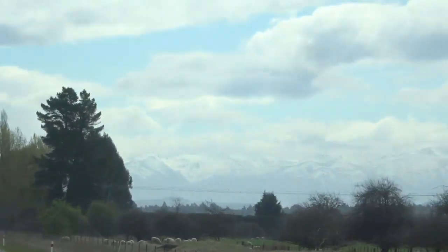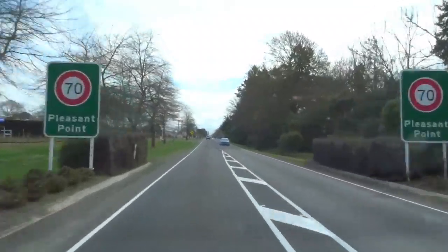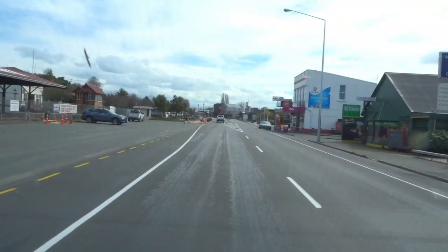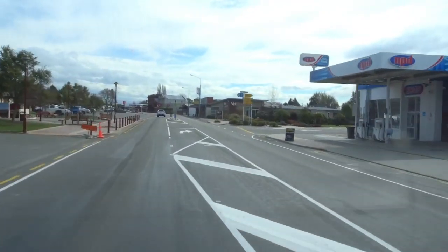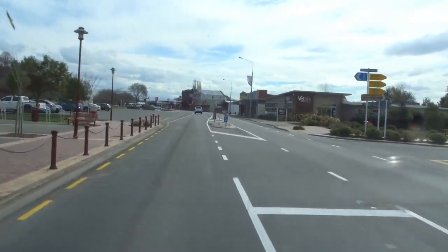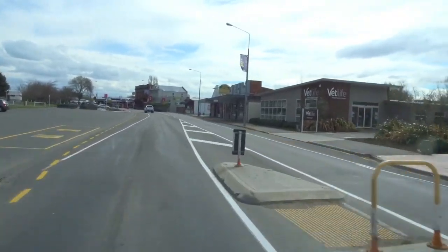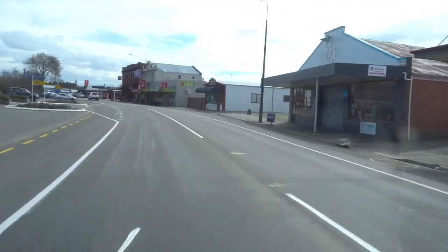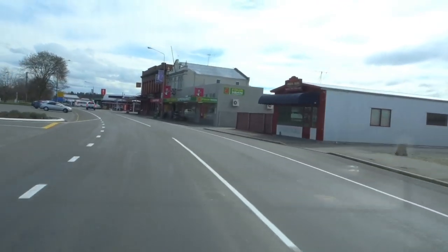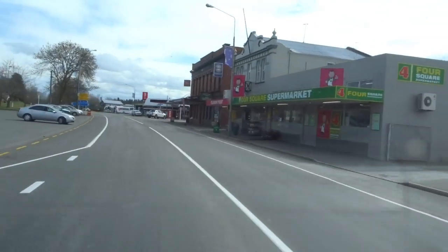So there's nice fresh snow on all the mountains. Woo! Gorgeous. Entering Pleasant Point, reasonable sized settlement. As you can see, it's got the dairy, which is what we call a convenience store, service station, and this is a bigger town, so got a vet there as well, and a little weeny shopping centre. But yeah, sort of a typical small town.